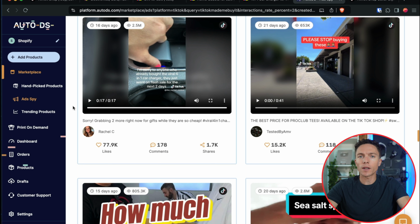So for example, if I wanted to add this car charger right here, I can go ahead and open it up on eBay. I would copy the URL and come over here to AutoDS. I'll click on Add Product, Single Product, and paste in my URL. And then if I click this orange button, it's going to pull in all of the information from eBay.